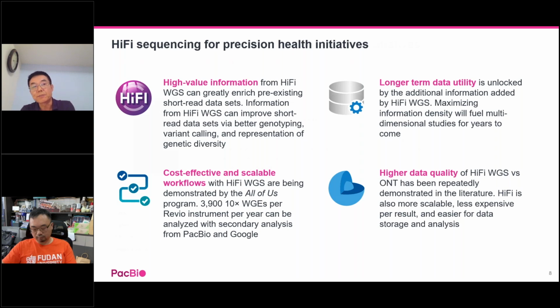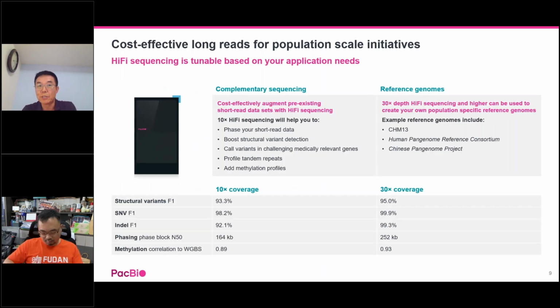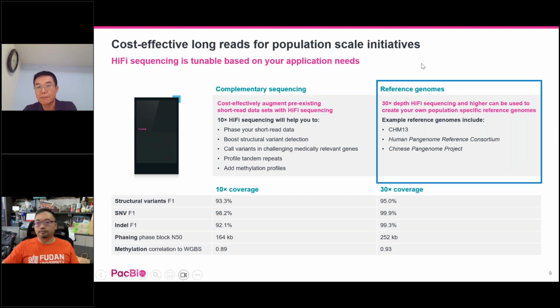So what does that mean in terms of cost effectiveness, right? From a population genomics project standpoint, you can see I'm laying out two different scenarios. On the right-hand side, you can think of a project that starts off with building very good quality reference genomes. In this case, a typical 30x sequencing depth will get you a very high quality pangenome, right? This is something we're going to witness from Dr. Xu's talk. And you can see that the performance in terms of capturing all those variant types, compared to the ground truth, is extremely high quality.